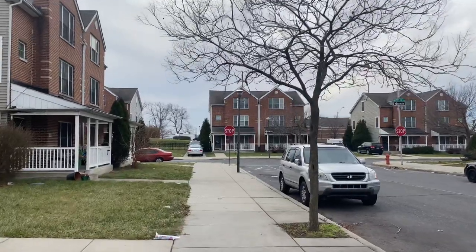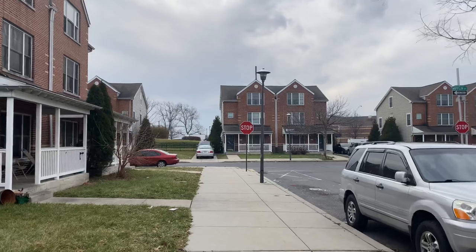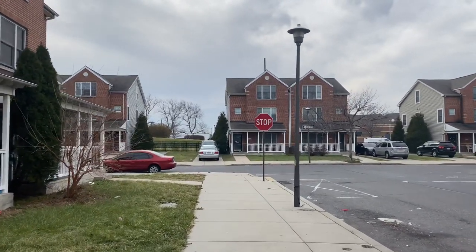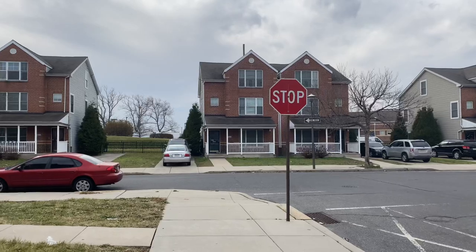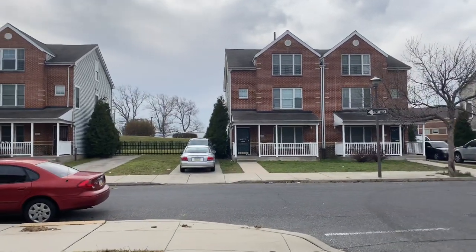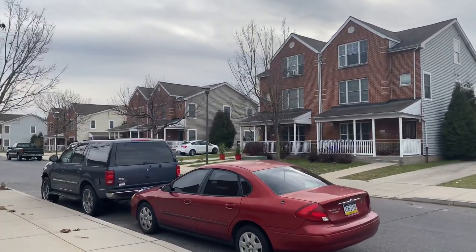What was the name of the projects that used to be here? And for any of y'all who know, did the projects take all of these blocks or was it just on one block? Were there houses back here back in the day and they knocked them down? I don't understand. This is a good square mile or two of just new homes. As far as the eye can see, look how fresh this avenue is.